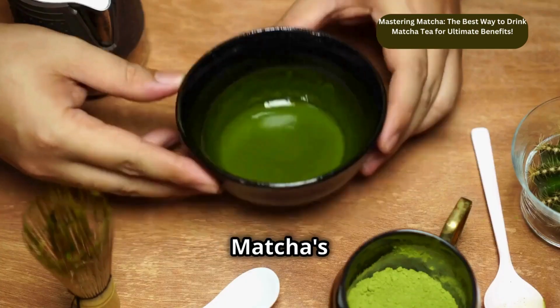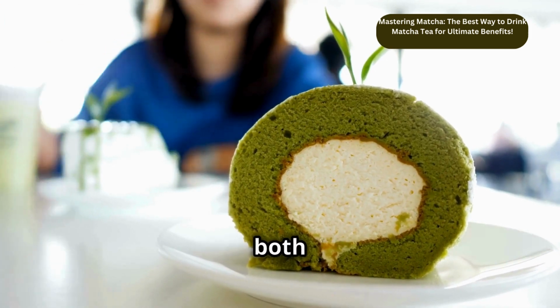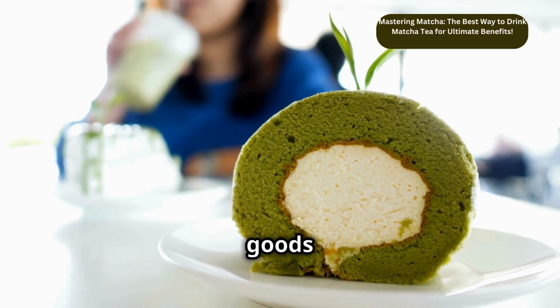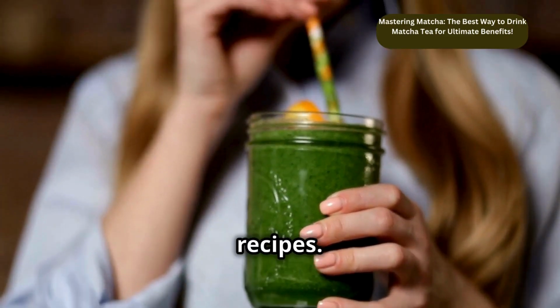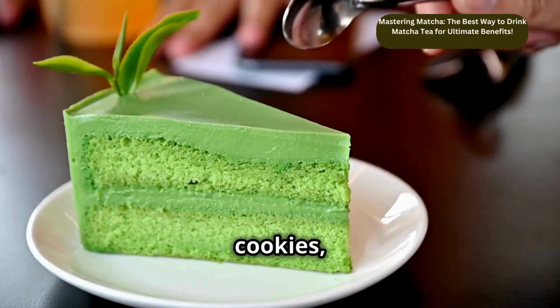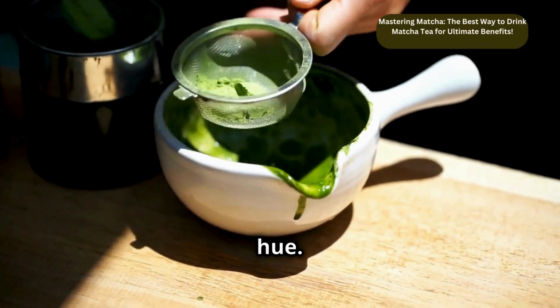While enjoying a traditional cup of matcha is a delightful experience, its culinary potential extends far beyond the teacup. Matcha's earthy flavor and vibrant green hue make it a versatile ingredient in both sweet and savory dishes. From smoothies and lattes to baked goods and even savory sauces, matcha adds a unique twist to countless recipes. For those with a sweet tooth, matcha can be incorporated into cakes, cookies, and other desserts, lending its unique flavor and a beautiful green hue.